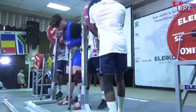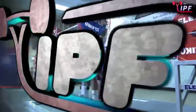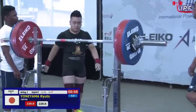We're back into the juniors now. So he missed this on his opening lift. So as an athlete and competitor yourself, what does that feel like? What does that do to you on your next lift? Is it easy to shake off, or does it start to come with you?